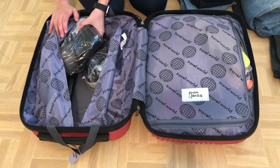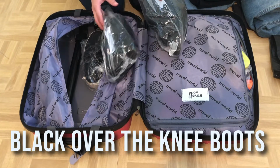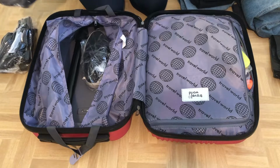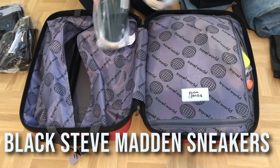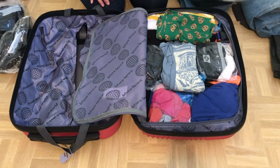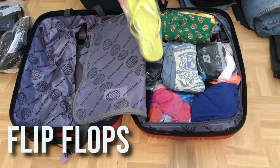Okay, so now under my clothes, I like to put, in the zipper, my shoes. So I have a pair of black over the knee boots that I wrapped around and then put in plastic bags. And then I have a pair of black Steve Madden fashion sneakers, again in those plastic bags. But this is really just to walk around the hostel or use in the hostel shower.